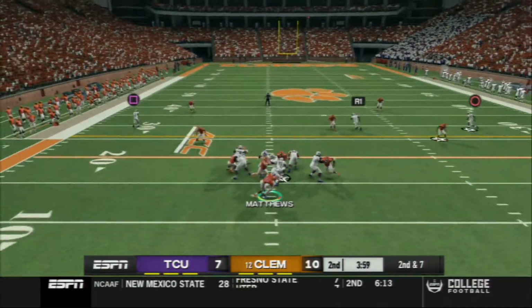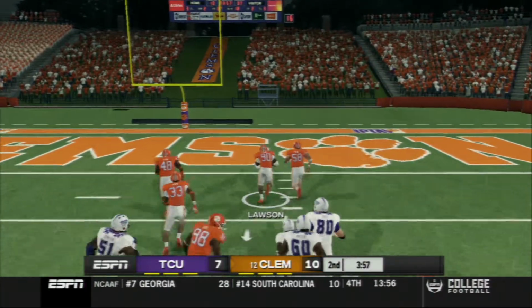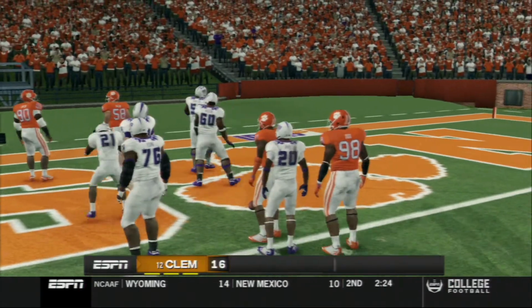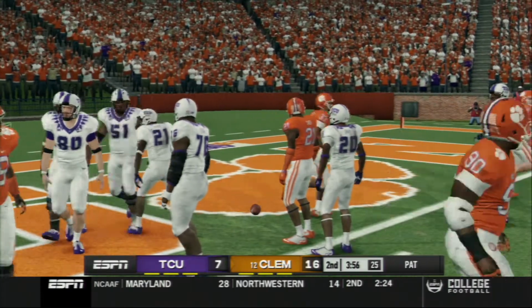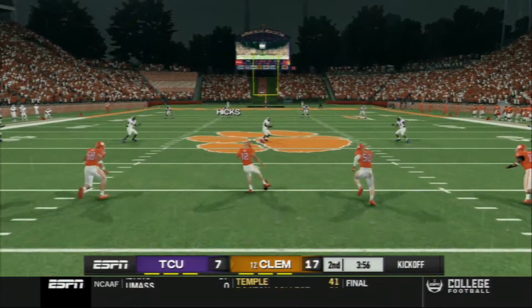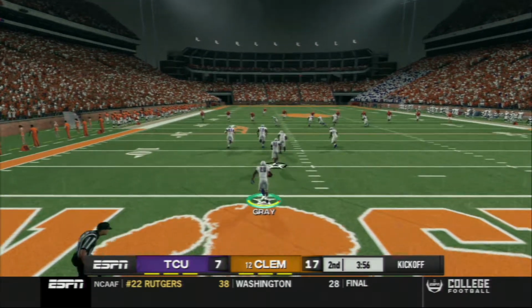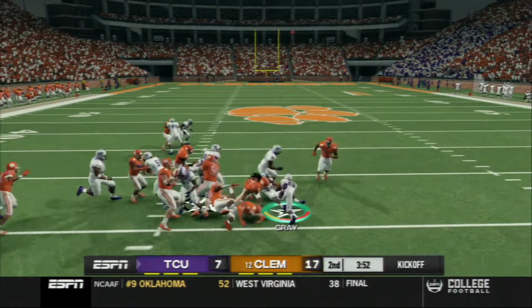And here's Matthews on the play action, gets sacked, and it is a fumble. And Lawson picks it up, and he runs it into the end zone for a touchdown, and Clemson has all the momentum, and they are taking over this game. 10-point lead, 3:56 left to go in the 2nd quarter, and Walker's offense can't seem to get any points on the board, and it's mainly due to the struggles of Matthews.